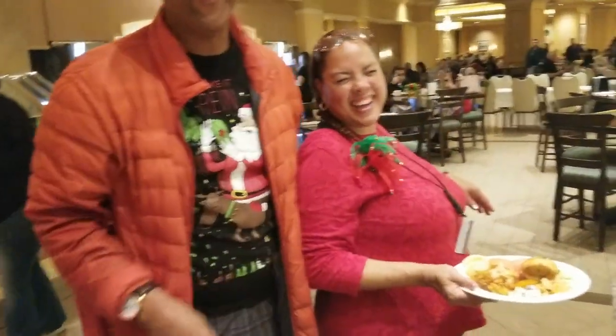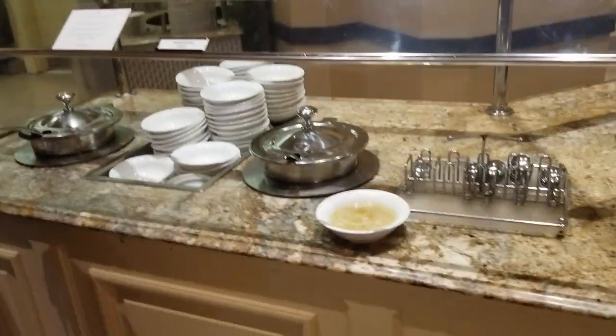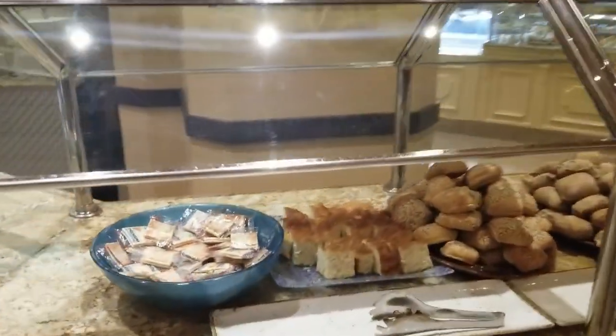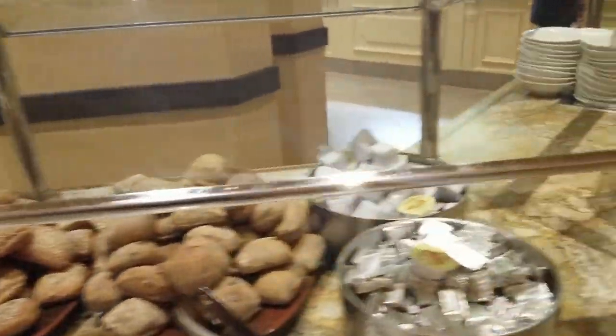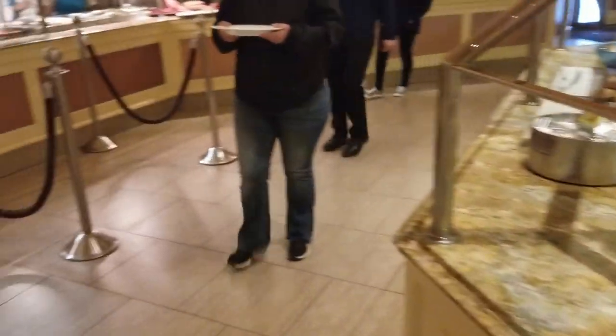Because the Alaskan crabs are coming out next. Oh, yeah. Keep that in mind. Merry Christmas. All right. So we got the soup station over here. How you doing, man? And then we got all the good breads, all the fun stuff. Warm maple syrup, so they're switching out right now. So, carvery, good time to have that.